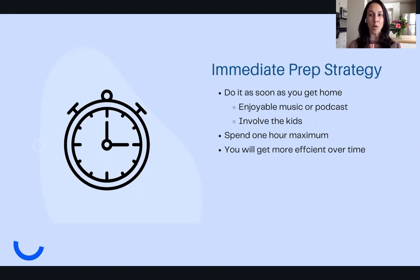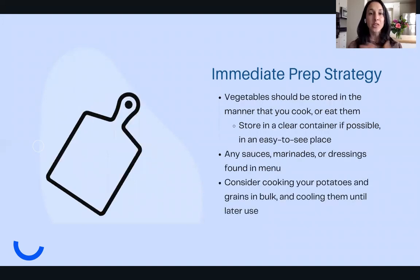Spend just one hour maximum. It's not realistic to spend a ton of time right after you've been grocery shopping, but at least spend about 30 to 60 minutes. You'll get more efficient with your food prepping as time goes on. So what should you designate this time for? Most importantly, designate this time for prepping your fresh items, so your vegetables for the week.